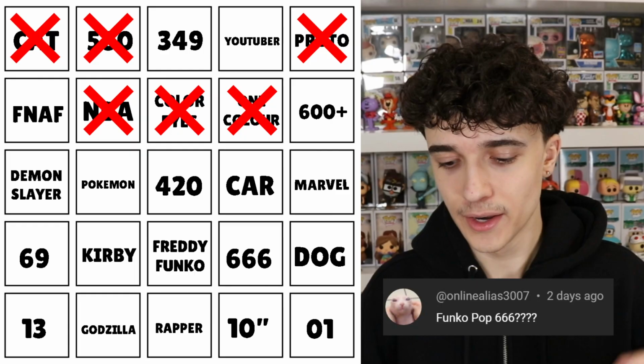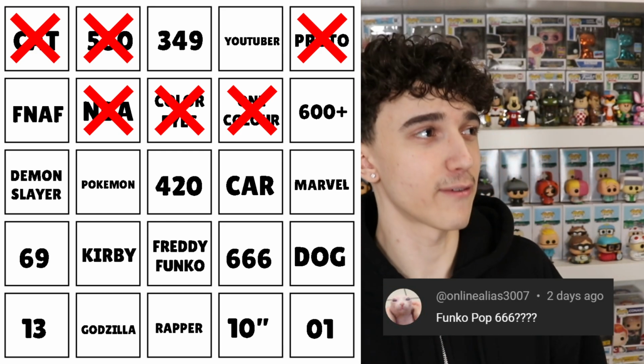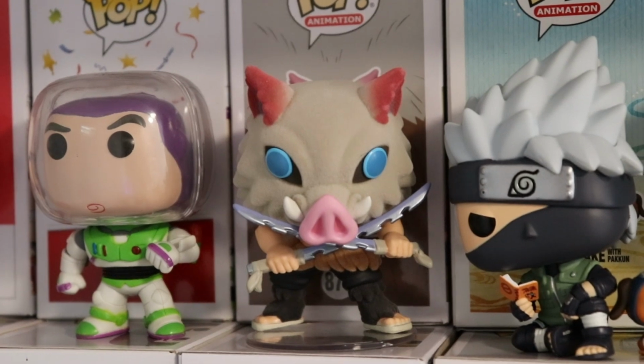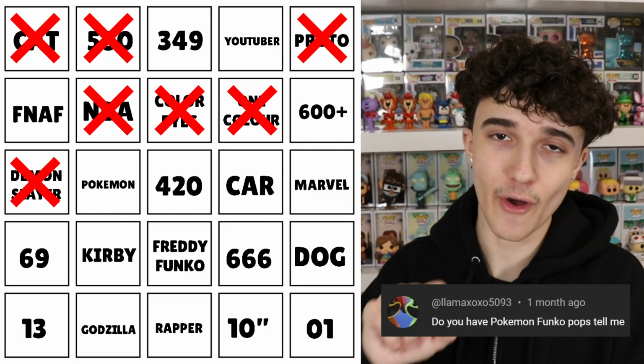My room's pretty small. Next up on the list is Demon Slayer. Do I have any Demon Slayer Pops in my collection? Lucky enough, I've got one. And alongside all of my anime Funko Pops, I've got my one Demon Slayer Funko Pop right here, which is Flocked Inosuke. He's my favorite character in the show, so it just makes sense to have him in my collection. All thanks to Inosuke, I can cross this one off on the bingo.